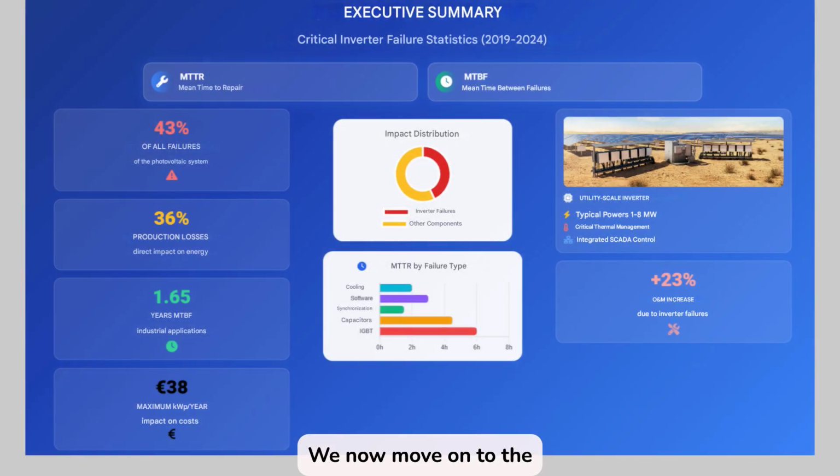We now move on to the executive summary, one of the most important sections of these videos. This slide summarizes the key aspects of failure analysis for photovoltaic inverters in utility-scale plants over the period between 2019 and 2024. It allows us to clearly and concisely visualize why inverters represent one of the greatest technical and economic challenges within the ecosystem of a large-scale solar plant. This is where both maintenance teams and finance departments must converge on a common vision. Understanding that technical availability and economic performance are not separate dimensions, but deeply interrelated factors.